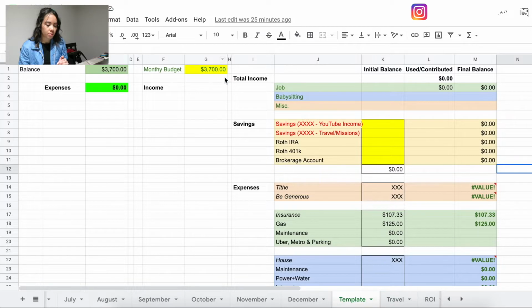But for the overall budget, generally I put my general monthly budget in this box right here, and then this box over here calculates my monthly budget minus the total of all of my expenses that I put in. And so this is basically my balance of how much I have left to spend, even though that's like a general guideline for me.